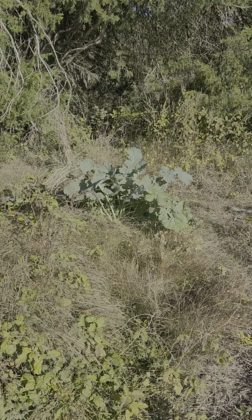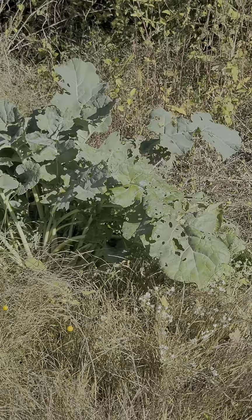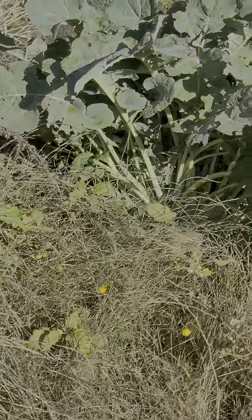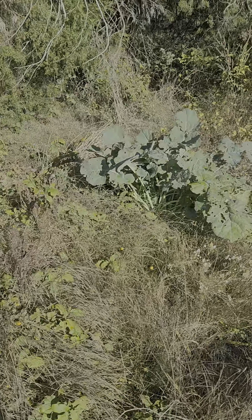This is a kale plant. This thing is magnificent. Just out here growing in the field all by itself. Let me zoom out a little bit. But this thing is huge.